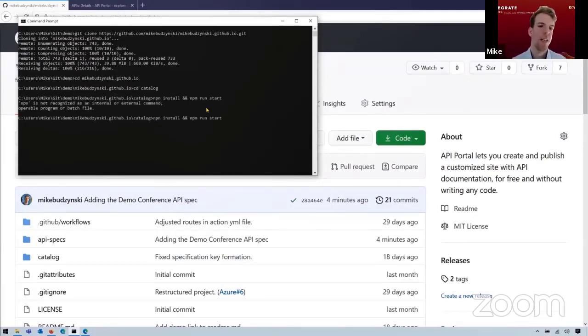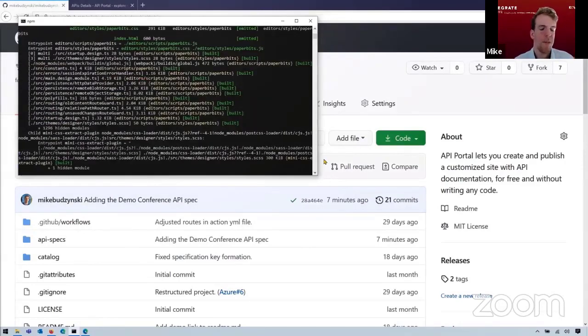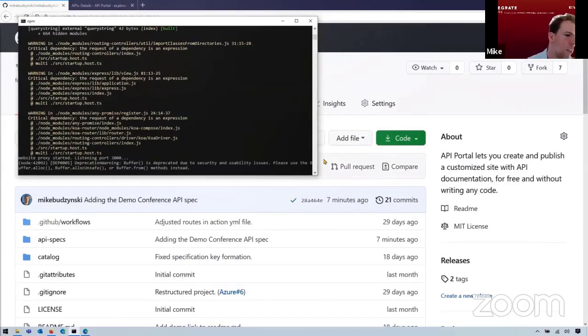So any changes to the content customizations will be in the source control, and you will be able to commit them to the Git repository, which in turn will trigger once again this GitHub action, which will update the API portal. So I can open the administrative mode once everything starts. I can open it under localhost 3000. May take a few minutes to get things ready. Okay, it should be working now.